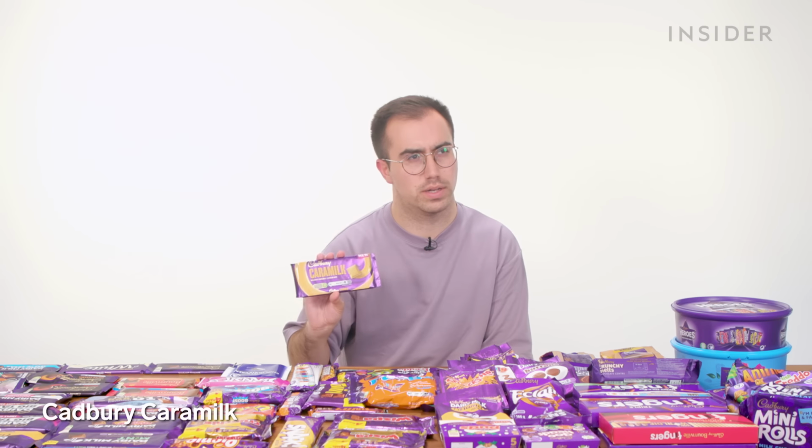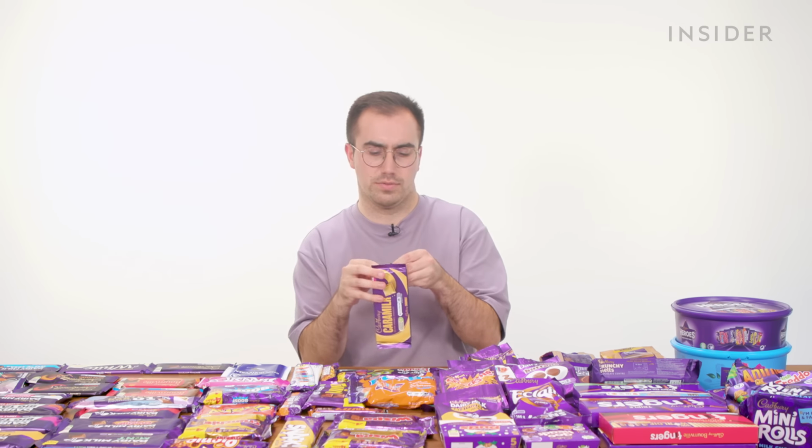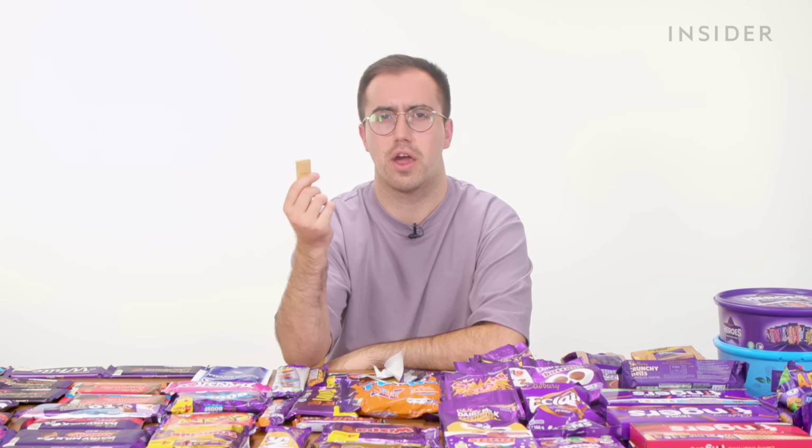chocolate. Firstly, we have Caramilk, which is golden caramel chocolate. This one I have not tried. I'm kind of intrigued. I'm gonna have a bite. I worry it's gonna be far too sweet. Wow, that's very sweet. You do get notes of caramel, but I really don't think I could eat more than a couple of bites of that.